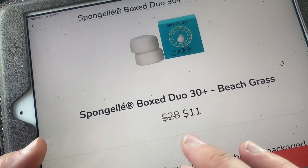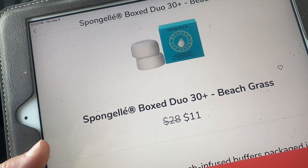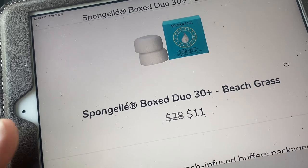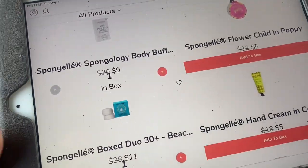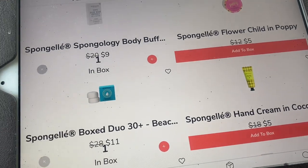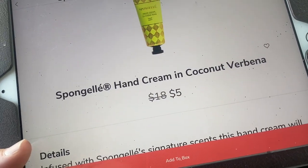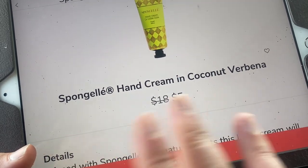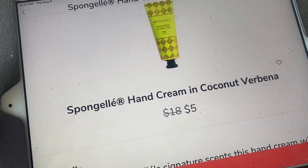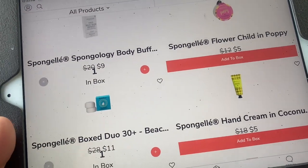Oh, what's this one? Beach grass. Have I tried that one before? I can't remember. That one's a 2-pack. This stuff I have tried. Actually, might still have some. And I do recommend it. Smells so, so good. Coconut verbena. And the sponge gel hand cream. I do still have some. I'm not going to order another one, but I would recommend that.